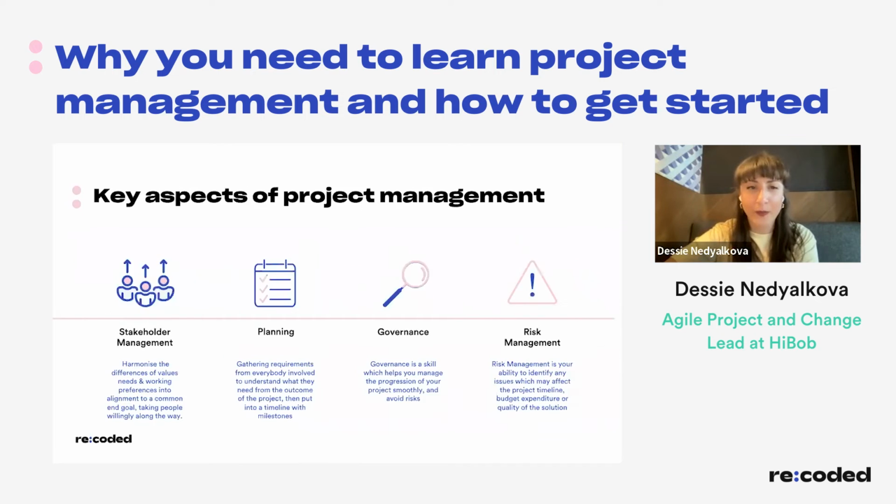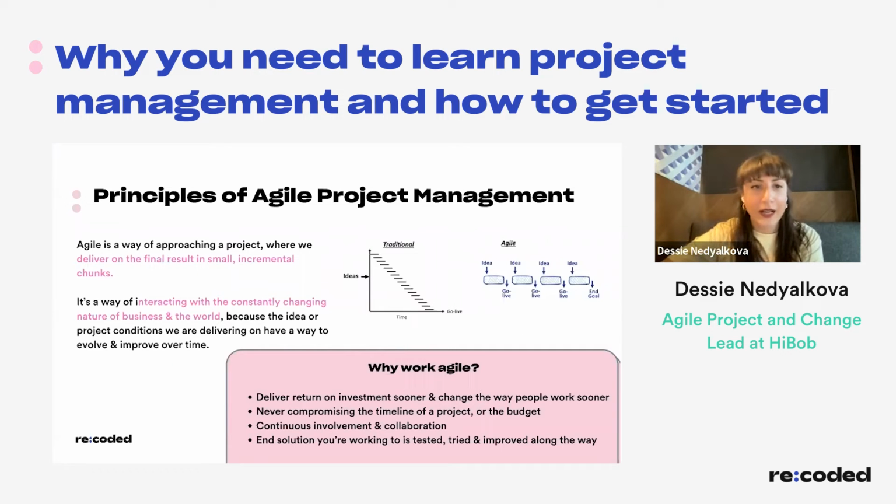So why work agile? What are the benefits of working in this way? You're able to deliver a return on investment sooner, which means that the business that is looking to implement a change or a new way of working through a project that is managed in an agile way is able to receive the benefits of this project much sooner than other projects that are managed in the traditional way. It means that you're never compromising on the timeline of the project or the budget, because you're always looking to deliver on a strict timeline, because you want to make sure those people are receiving the benefits of this project as soon as possible.